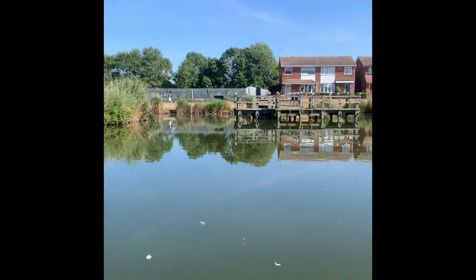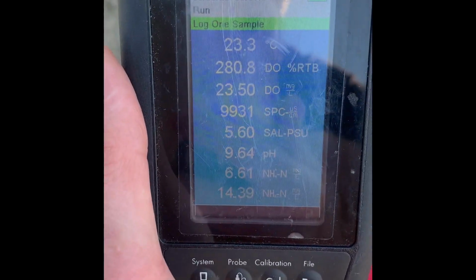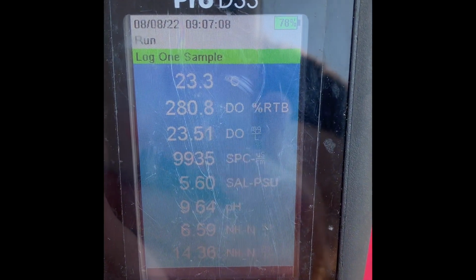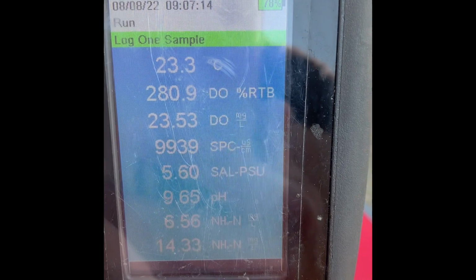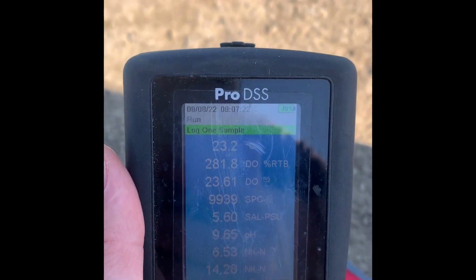It's the top end of Canvey Lake at 10 o'clock in the morning. We've got 280%, 23 degrees, and the pH is 9.64. So it's pretty toxic soup. I'll get an ammonia test on my test kit in a minute.